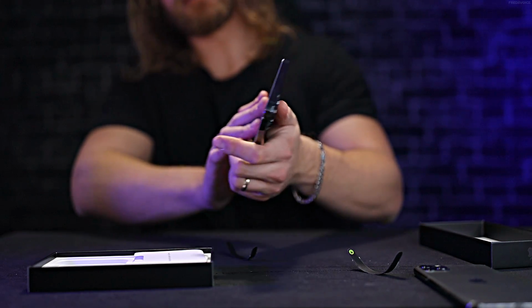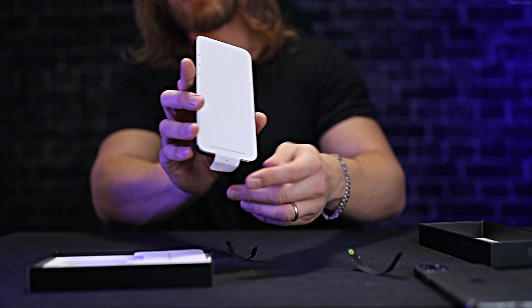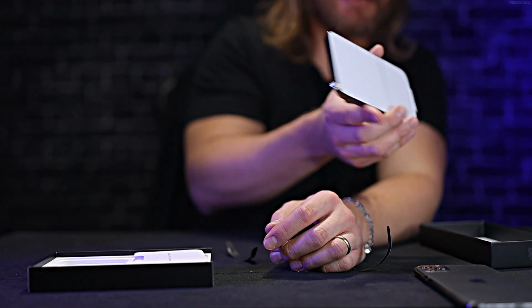I didn't get an iPod for a long time, and then when I got it, I loved it, but it lasted about a year. So hopefully this is not going to be the same sort of thing.